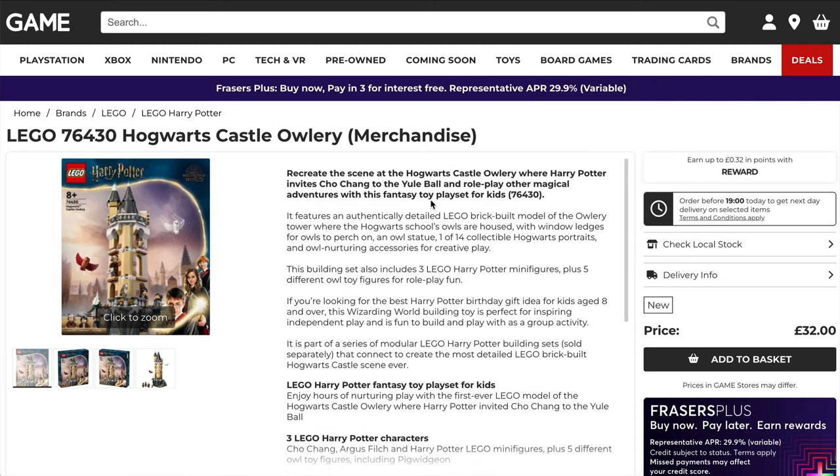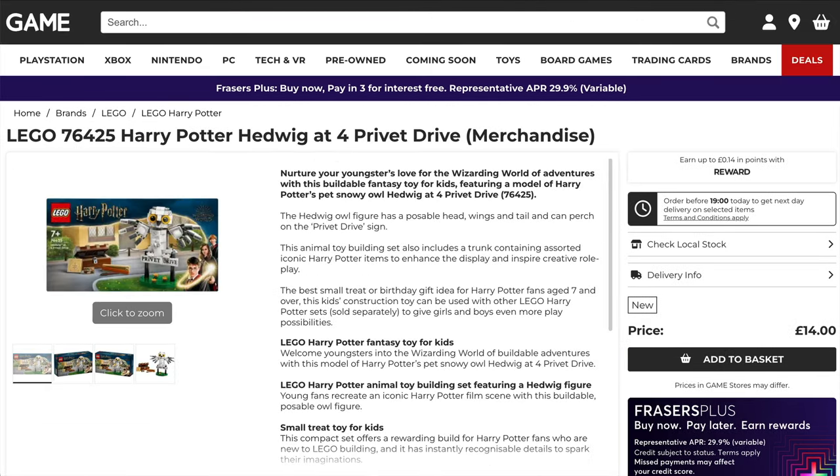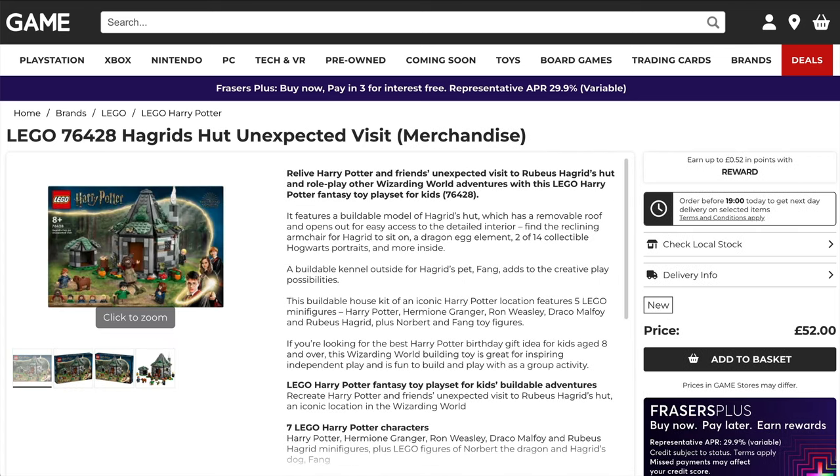Likewise, they've got discounts off of the recent Starship collection of Star Wars sets, all of the Animal Crossing sets and the rest of the Speed Champions line as well. So worth you having a few minutes just to look through it and see if there's anything else that you want to pick up. But those are probably my favourites for now.